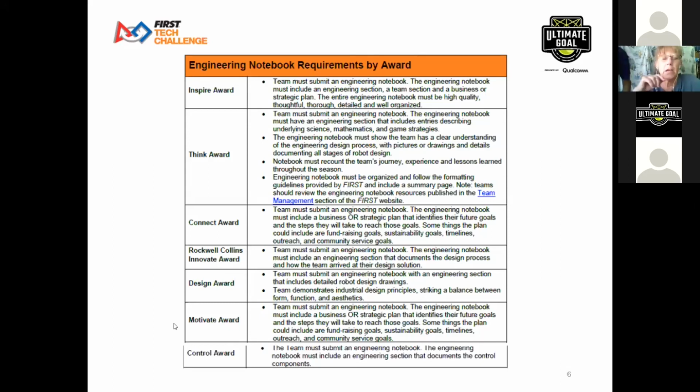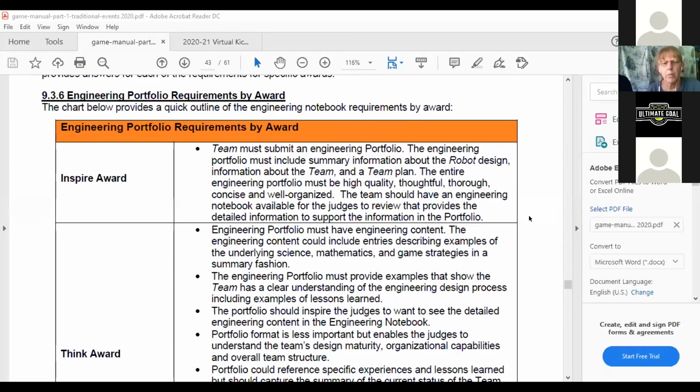This is in the new game manual. It's in both of the remote and the regular one. What is he looking for? Okay, my bad. Here it is.